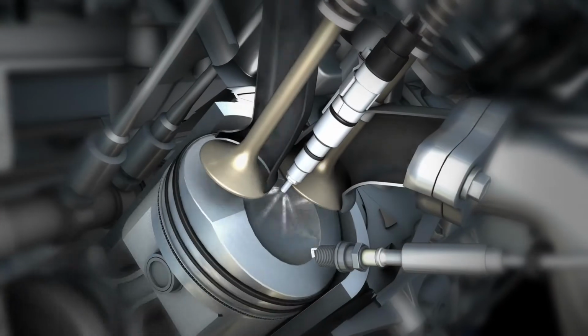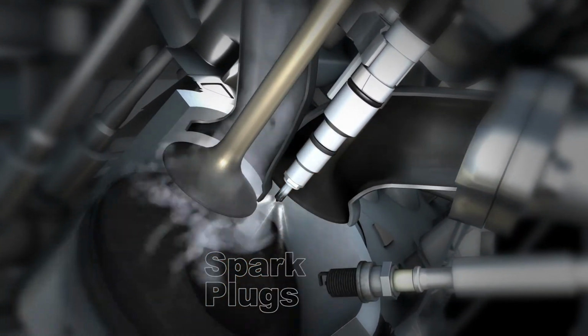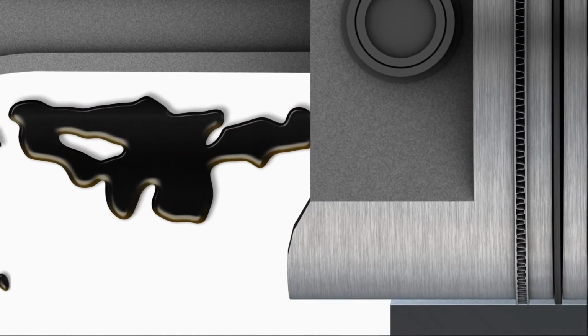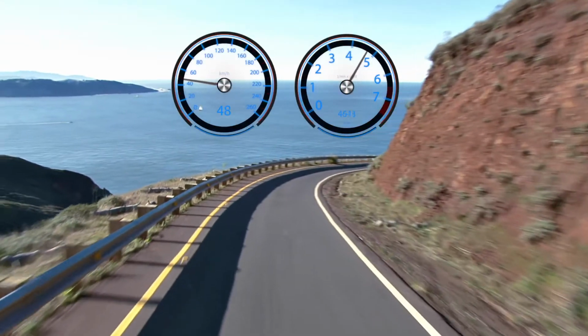Carbon deposits also build up on piston tops, spark plugs, injector tops, and piston rings. Rings clog and stick, allowing oil to leave the crankcase, slip past rings, and burn in the combustion chamber.